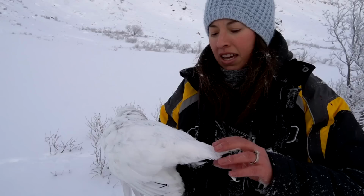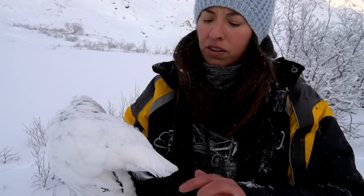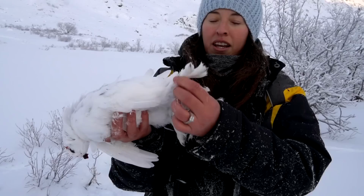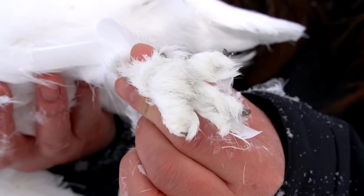And we thought we were going to be finding willow ptarmigan, which have black feathers on their tail, but these ones are not willow ptarmigan. I'll have to double check. I think they're either rock ptarmigan or white-tailed ptarmigan. We're gonna keep looking. This is their beautiful feet too. And I was just reading that their feet, they grow a lot more feathers and their nails grow out for the winter, and they change their feathers back in the summer. They look a little bit different.